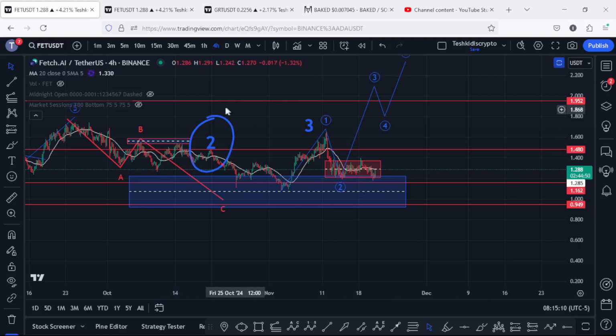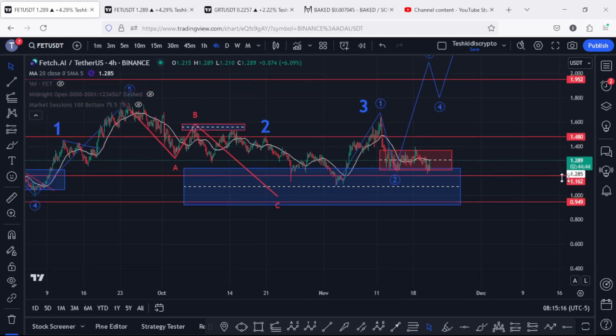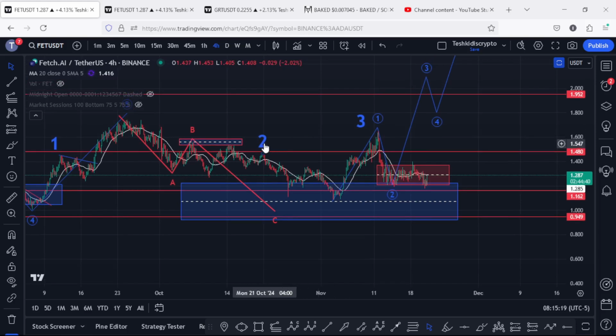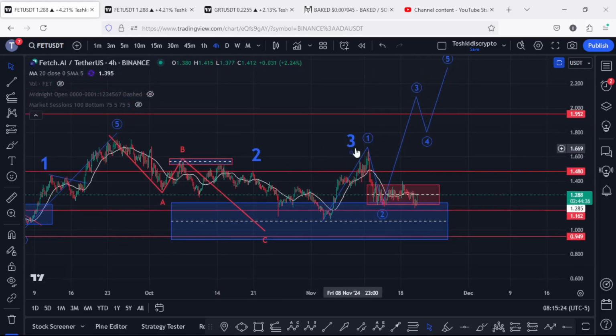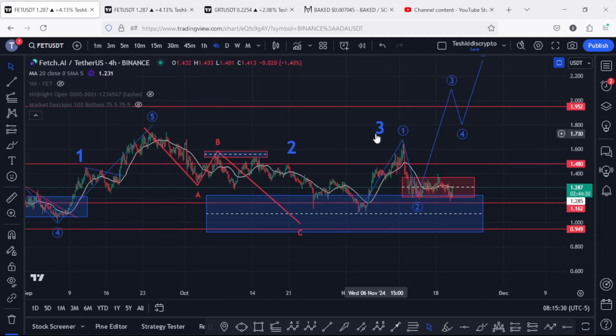$0.923. So if by any chance we lose this red target area over here, that will be suggesting a bit of a deeper pullback, though the pullback is bullish because that will be giving us one more new low in the second wave before we can finally bounce once again to the upside in an Elliott wave count 3 that can easily get us back above the $2.5 in the next coming weeks or maybe months.